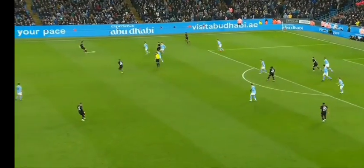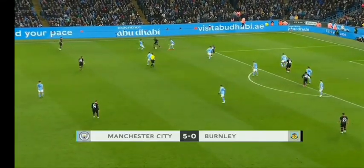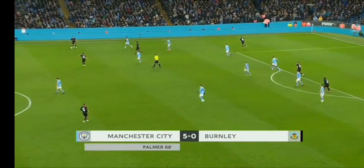Well, he has been on the score sheet before 3 times. It's first of this season.